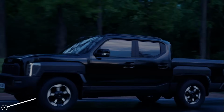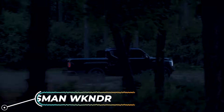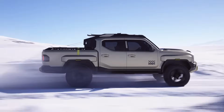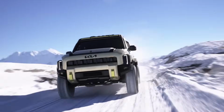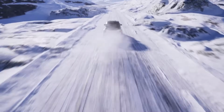Kia had been thinking about a full-size pickup for more than 2 decades. In 2024, it finally introduced the Tasman. But the company didn't stop there. Soon after, it revealed the Tasman Weekender, a concept version of the truck designed with off-road trips and remote getaways in mind. The Weekender has a number of changes that make it better suited for rough terrain and outdoor use.